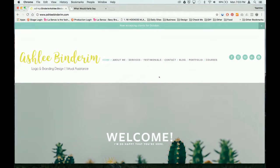I get why you're doing it because it does look graphically beautiful, but you have to keep in mind that if you're squinting and I can barely see the logo, the Ashley Binderim, because it's such a slight shade or hue of that green, that there's not enough contrast between that and the white background, so it's very hard for me to see.